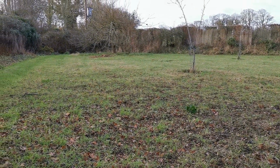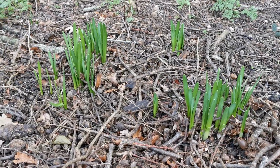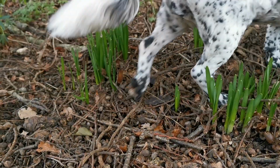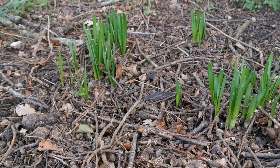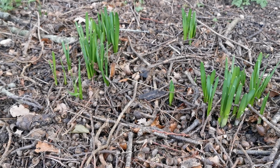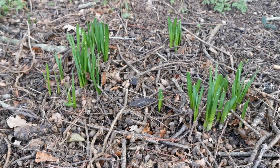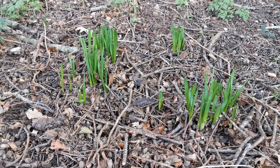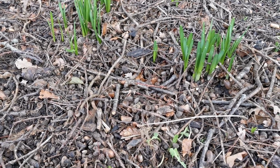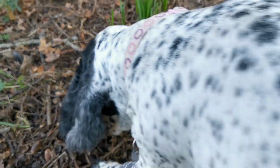The earliest clumps to come up are the giant snowflakes, and here's a clump coming through under the oak tree. You can see the heavy thatch of the acorn crop that fell here last year, not been cleared away, and it probably won't be. Squirrels have done their best job, but the acorns that were produced last year were just in a massive quantity, so there's still thousands of the things just sitting around on the surface. Chances are they're all going to shoot.